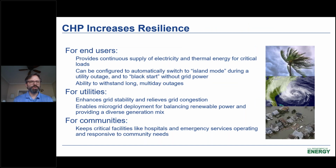Next slide. Once again, reiterating some of these benefits of resilience. Of course, for end users, it's really to make sure you have a continuous supply of power for those critical loads. CHP systems can be put in an island mode. They can operate separate from the grid. They can be black start capable. All things that are very important to consider when you're looking at improving the resilience of your system using CHP.